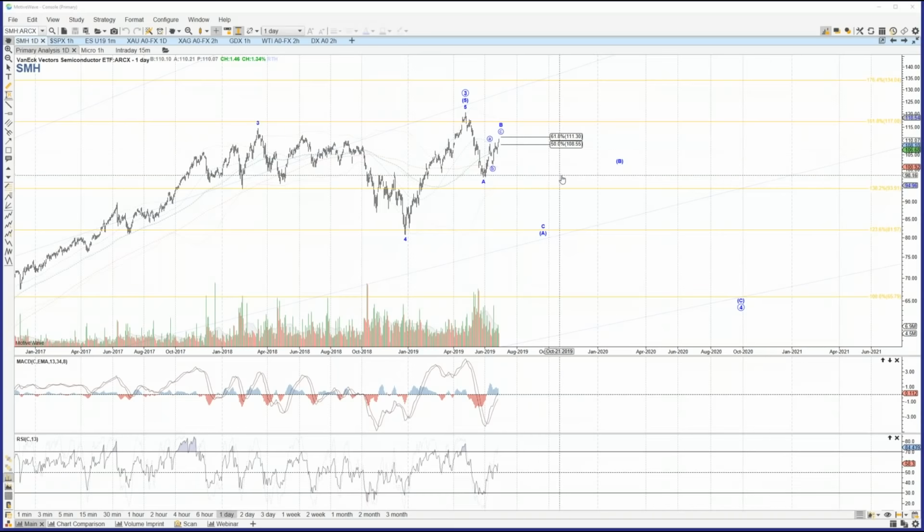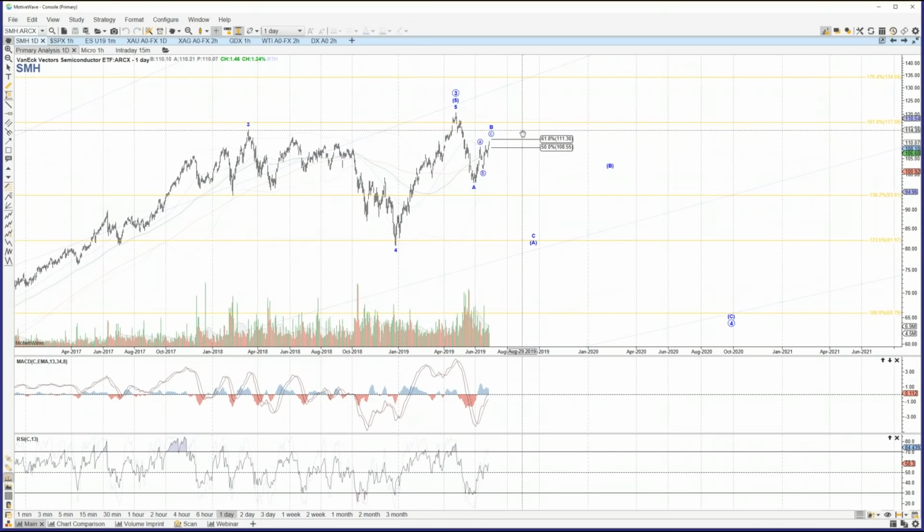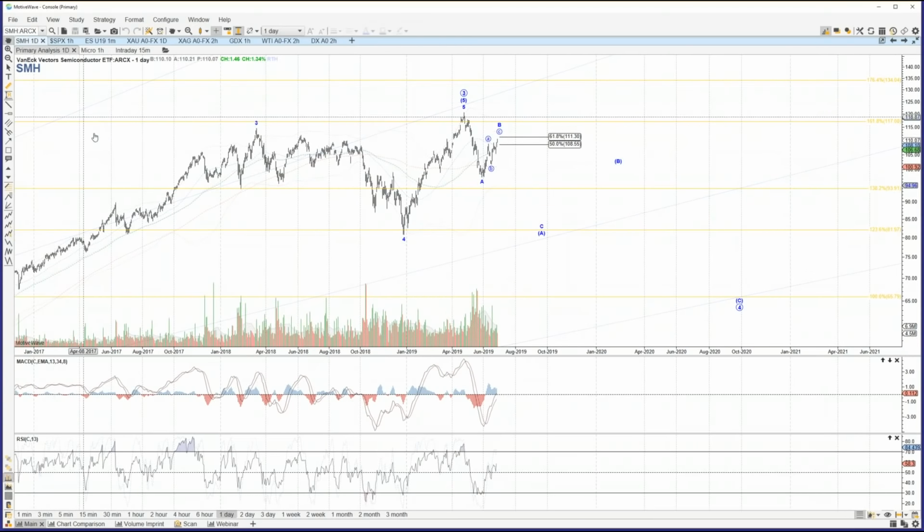We thought that we would revisit semiconductors to start off this week, which have shown some strength over the past few days in the market, and update some of those charts. So starting off with SMH, the semiconductor ETF, we right now are approaching the 618 retrace in this bounce up from the May low, which we identified as a possible 5 waves down.